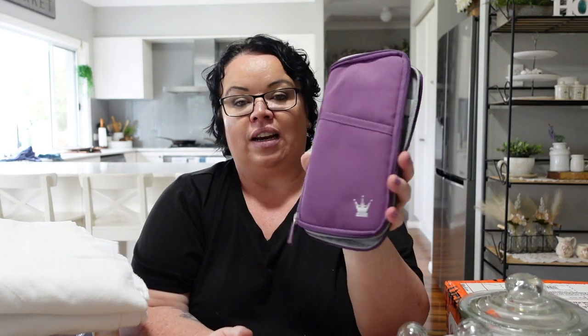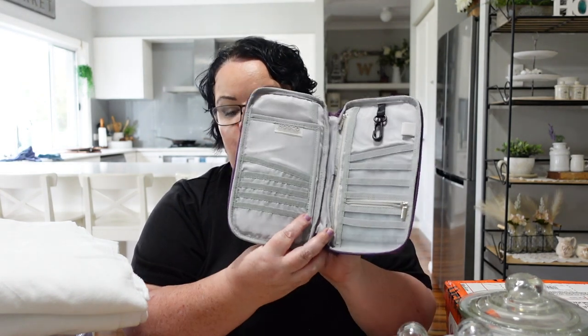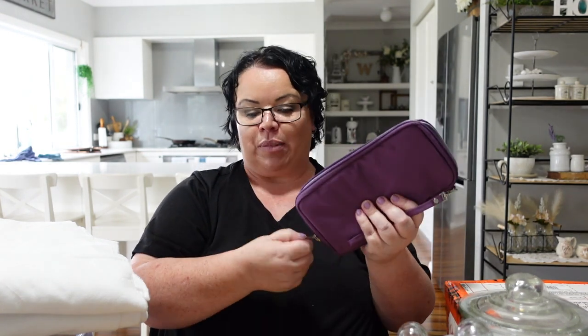But normally they're like a passport document wallet that you would take if you go traveling. But yeah, I just like using them for my journal supplies. So when I start doing my journal things and set everything out, I'll show you what I end up putting in this. So that was the first bit of happy mail I got.